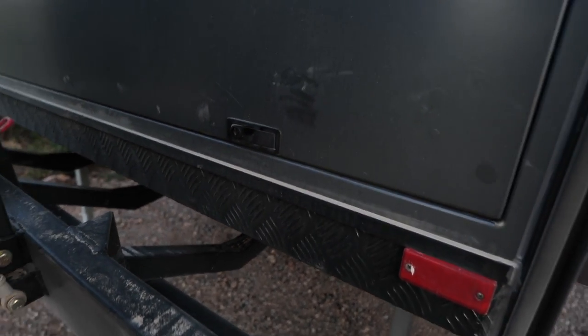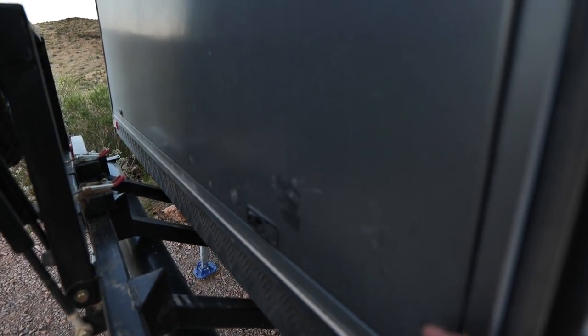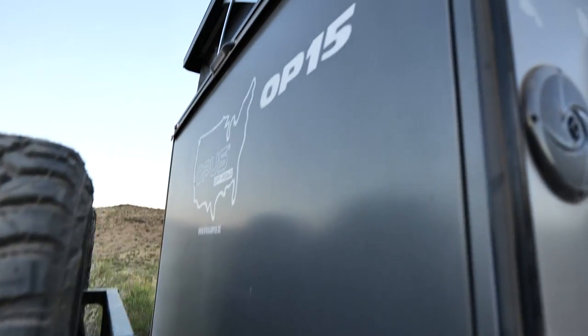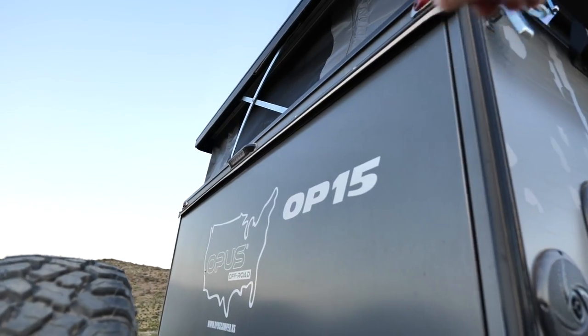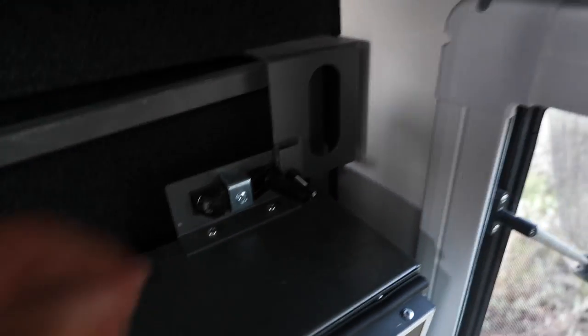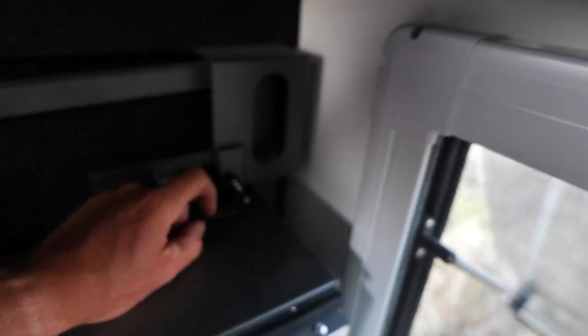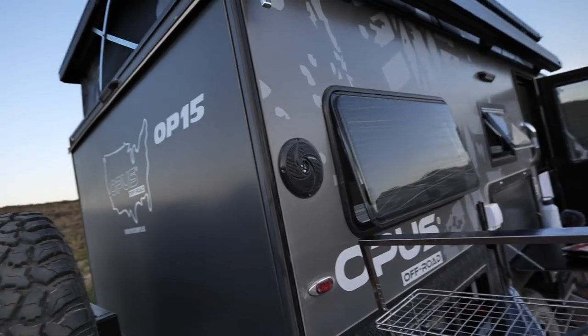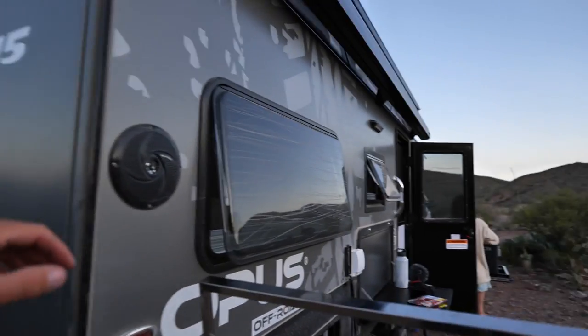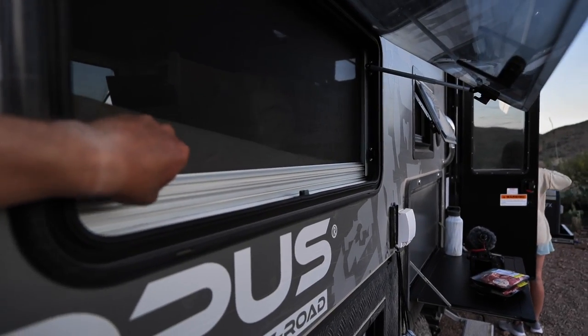The threads have stripped out. I'm going to have to put some JB Weld on there. Another one did it on the inside on the top latch as well. That's that little screw right there that is coming out of that side. So it just needs to be JB Welded in there. It should be okay.